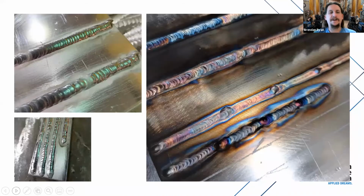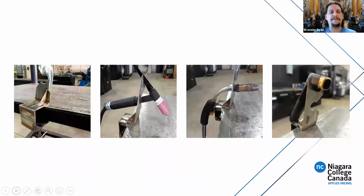Here's an example of our gas tungsten arc welding or TIG welding class. So we'll start with mild steel in all positions, and then students will transition to learning about welding on aluminum and also stainless steel. One of the fun projects we have in that course as well is we'll also end with making a project. So here's an example of one of the projects that students will do in their gas tungsten arc welding class. It's to make a torch holder.